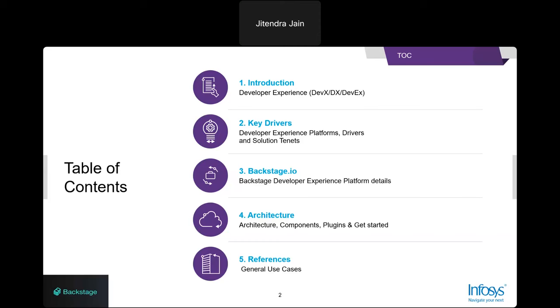Then we'll talk about the key drivers. What are the key drivers for a developer experience platform? Then we'll talk about the solution tenets. Then of course we'll talk about Backstage.io. So we'll double click on the platform and try to understand the Backstage.io offerings. And then we'll go ahead with some architecture concepts of Backstage. And finally, we'll see some references.